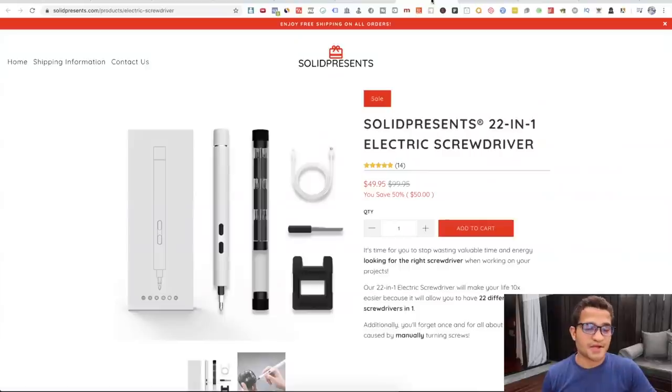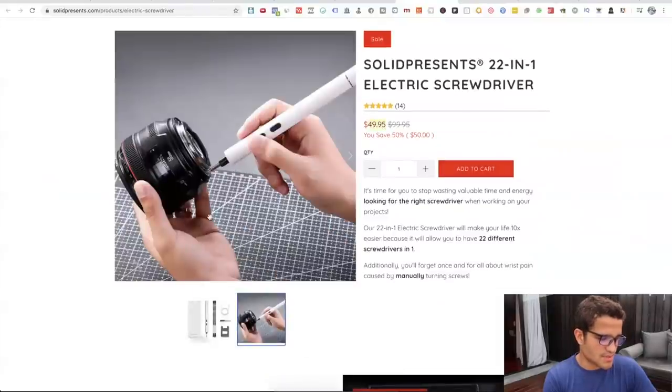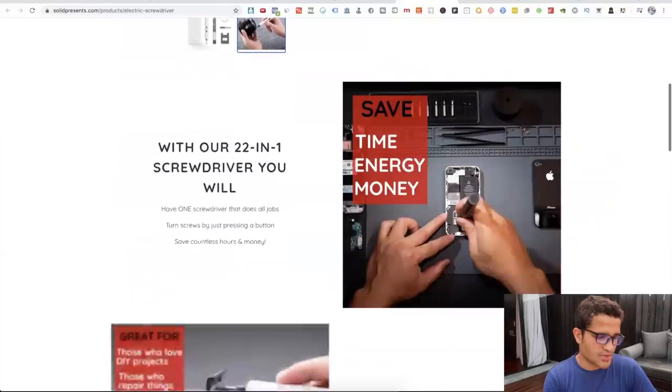Father's Day is coming up in a couple of weeks, and this is a product that can benefit a lot of parents, and in the next 2 to 3 weeks, it can be huge. This particular store called Solid Presence is selling it here for about $50. And you can see the screwdriver here. You can use it for pretty much anything.